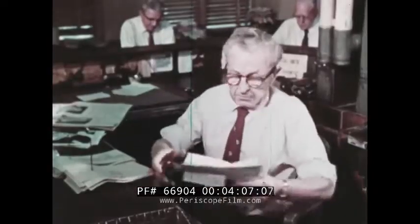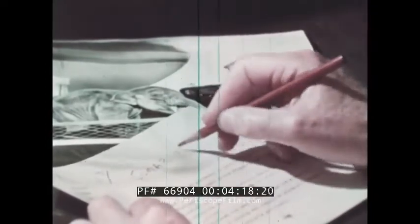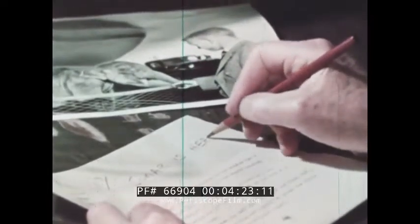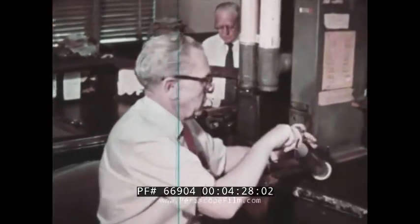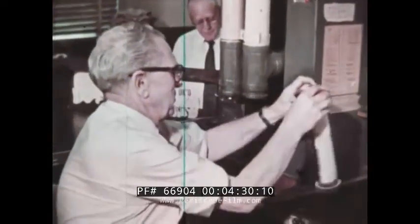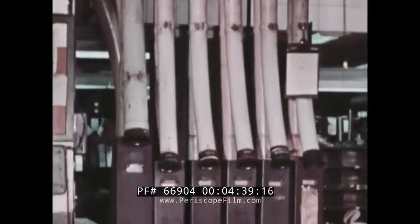The copy reader checks the words and the spelling, just as you check the stories you write. Then he writes a headline, a title for the story. Jomar is here. Now, Jomar's story is ready to go into the paper. It shoots through these tubes to another part of the building.